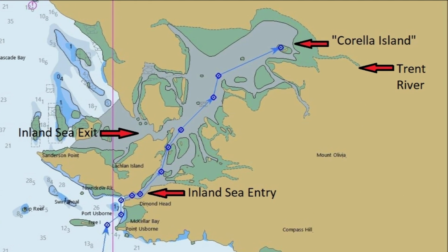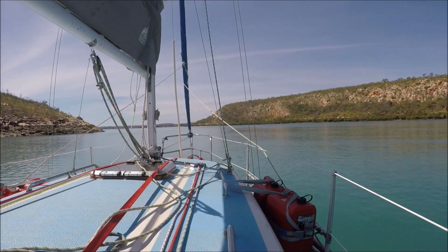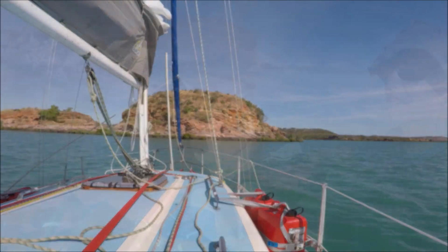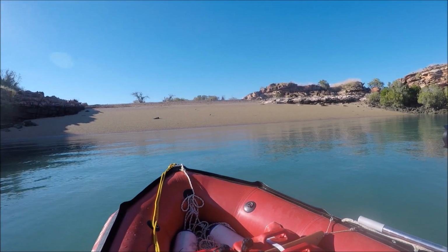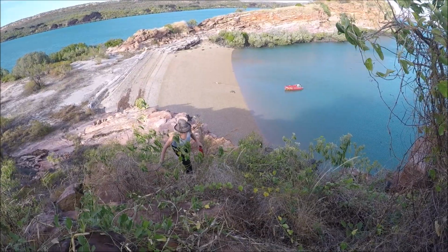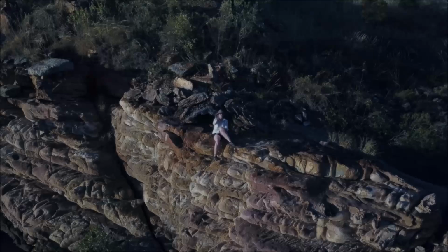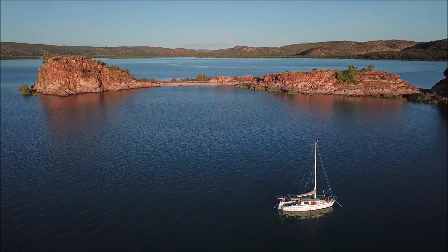We head for an unnamed island in the inland sea that has fond memories for me from a previous trip. We affectionately call it Corella Island for the two corellas that roost on the dead tree at its top each night. The island makes a great anchorage in strong southeast winds. The mud bank dries in spring tides, perfect for a trailer sailor.